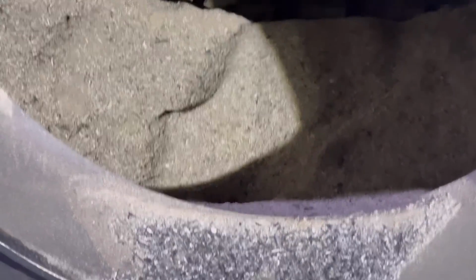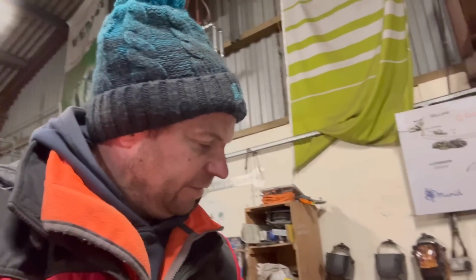Thought that was it for the day, but there's a piece of metal jammed in the ash auger on the boiler. Ooh. That was a big metal, isn't it? Get it out with this, hopefully. Stuck in the boiler. I don't believe this.